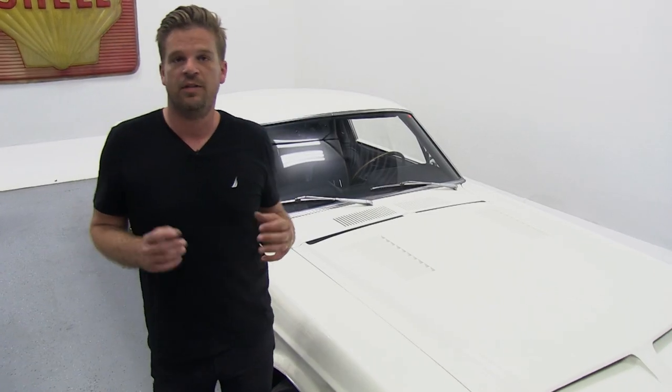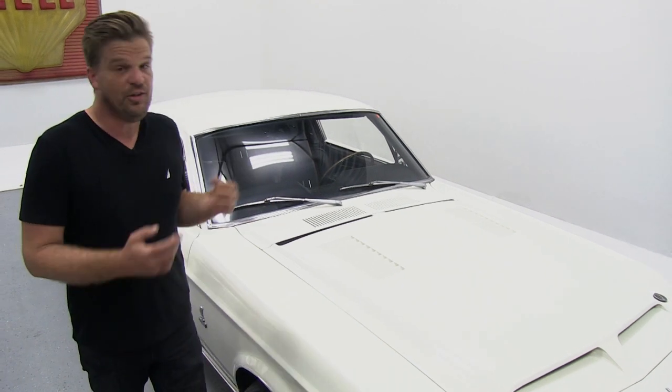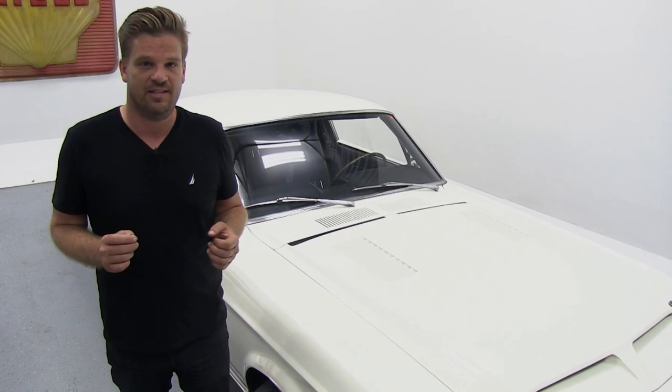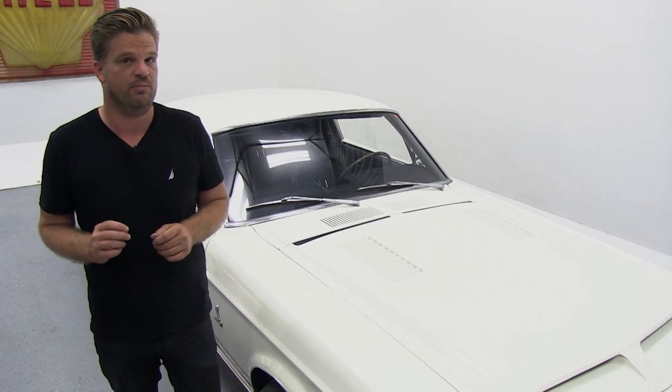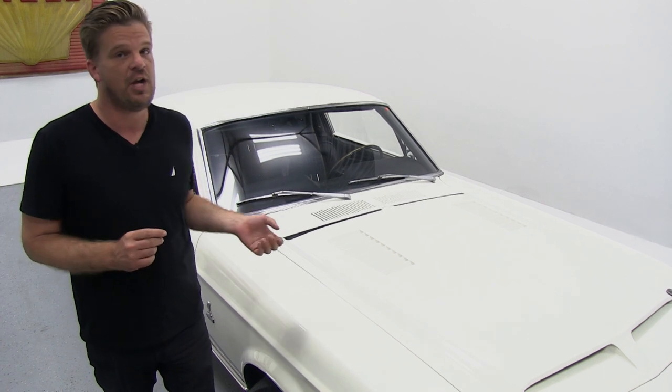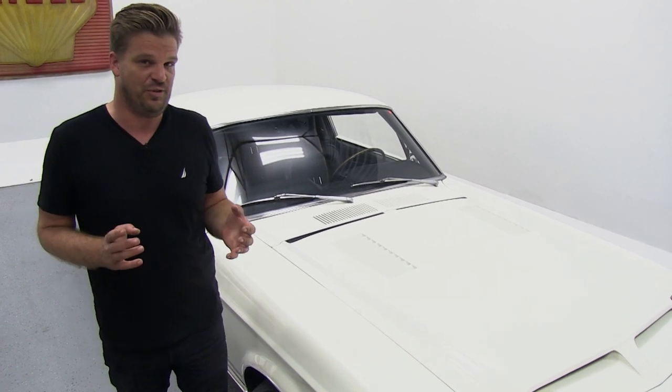So this car originally left the factory white. It's still white today, obviously, but the best part of that is it hasn't been resprayed or anything like that. This car really does contain most of its original paint. And for it being original, it's pretty shiny. It's pretty darn nice for original paint.